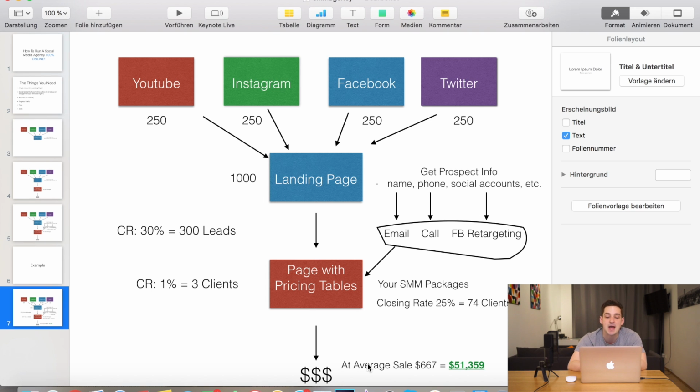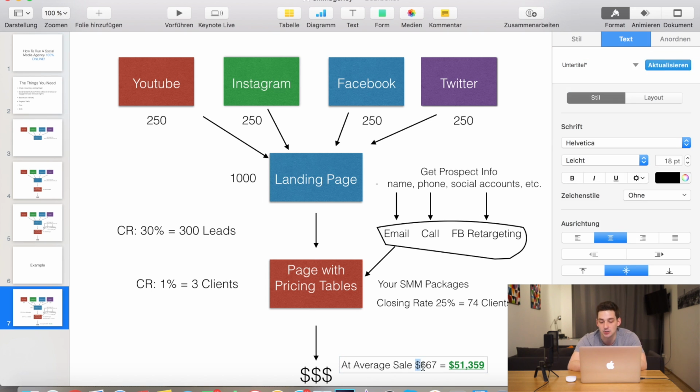Let's just say we had an average sales price for a package of $767. That would mean you just made $51,359, right? But I can tell you, looking at this and doing it in real life, there's worlds between these two things. You can't even imagine what doing this will mean for you psychologically if you're just starting out.